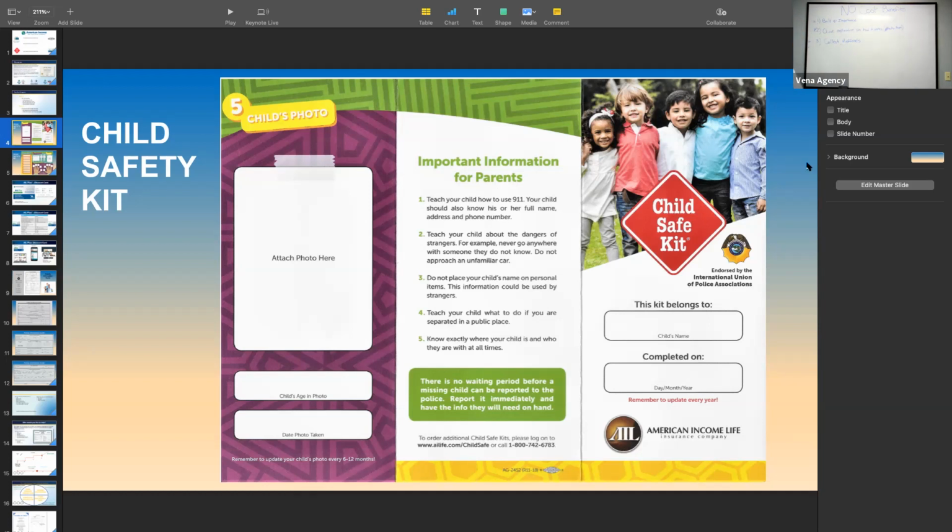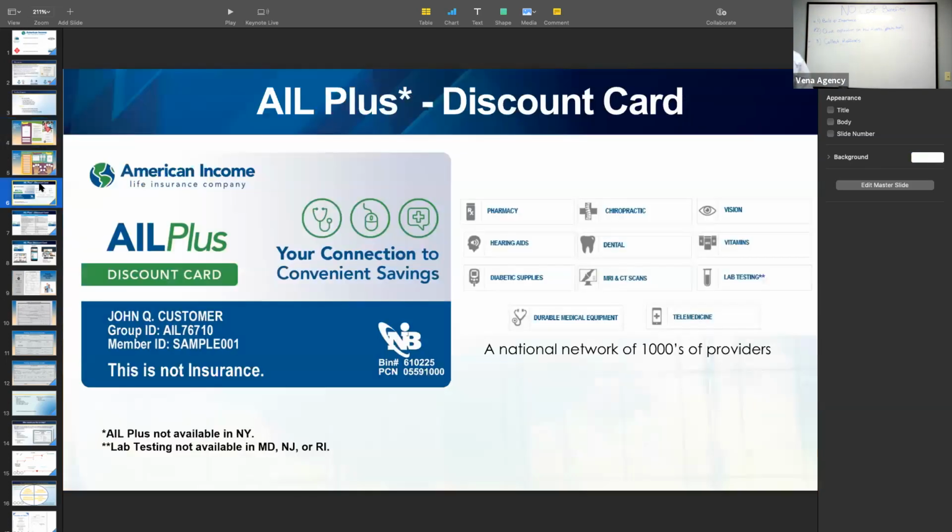So the next benefit that they have set up for you is the AIL Plus discount card. First thing I tell them is that this is not insurance. This is not going to replace your current health insurance. This is designed to work above and beyond your current coverage. What this does is take care of anything you pay out of pocket for at the dentist, the pharmacy, the optometrist, the chiropractor.